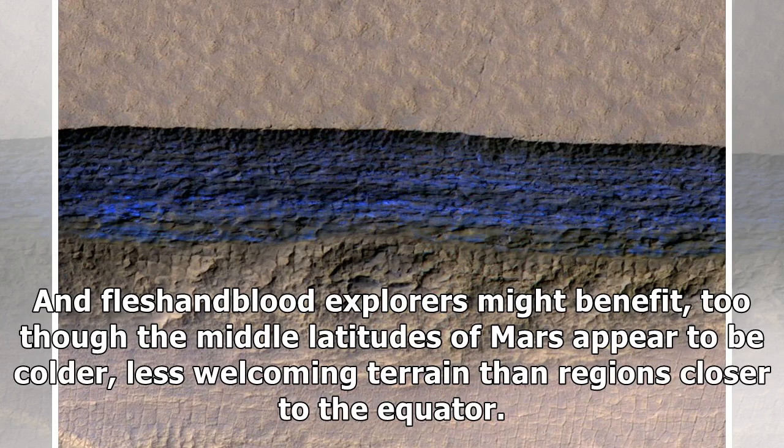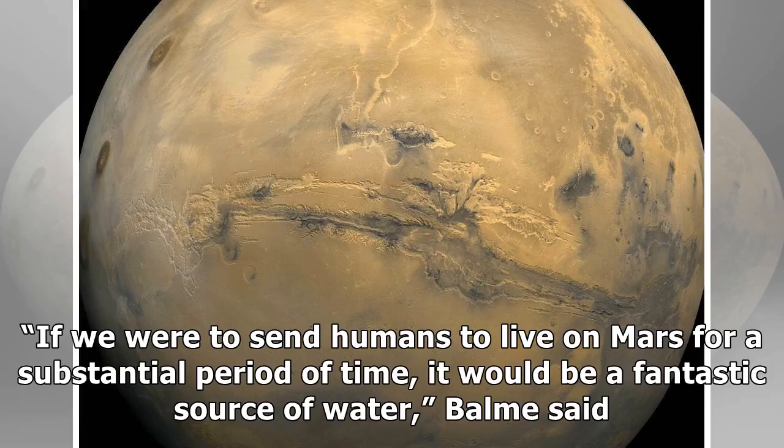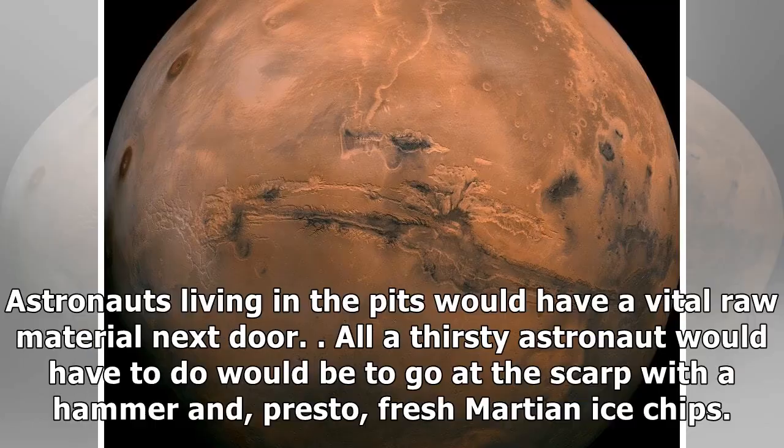And flesh and blood explorers might benefit, too, though the middle latitudes of Mars appear to be colder, less welcoming terrain than regions closer to the equator. "If we were to send humans to live on Mars for a substantial period of time, it would be a fantastic source of water," Baum said. Astronauts living in the pits would have a vital raw material next door. All a thirsty astronaut would have to do would be to go at the scarp with a hammer and, presto, fresh Martian ice chips.